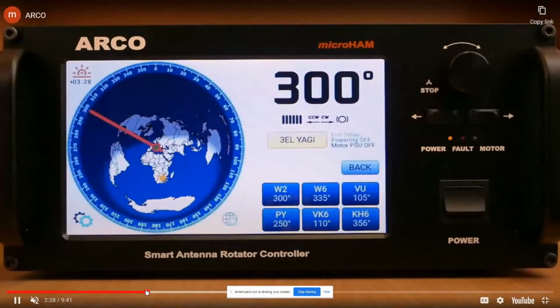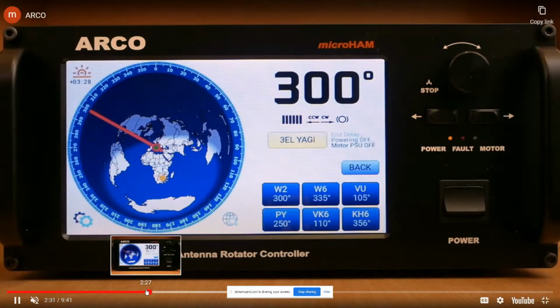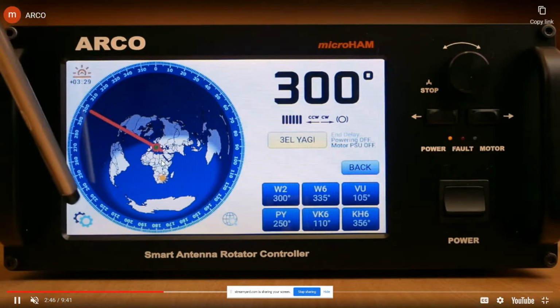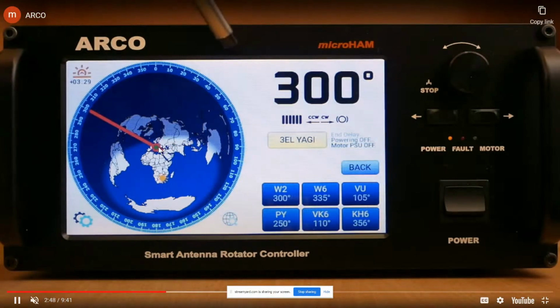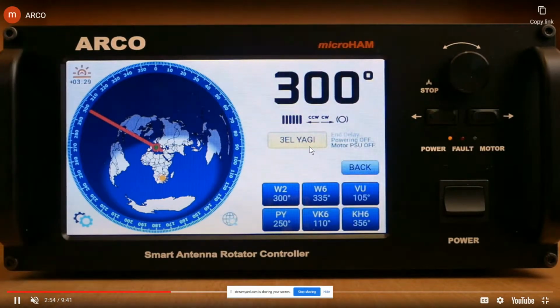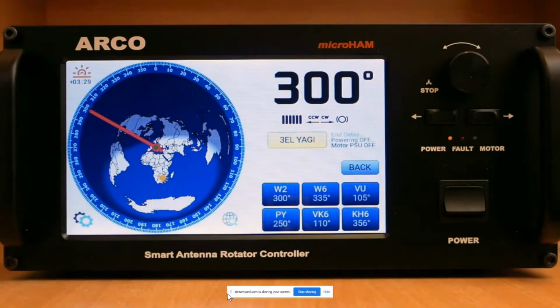The power supply, of course, is built in, also the power supply for the rotator. So all the voltages for your Yaesu will come out of that box too. Here are the 6 presets that you were talking about. And you can set those to be anything. Then you see here where the center of the map has been changed. That's quite good. And power supply unit, 3-element Yagi. You can label everything to your needs there.